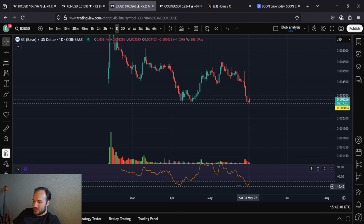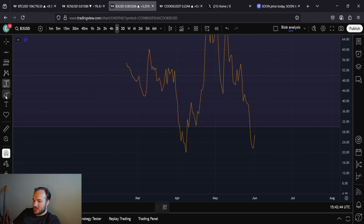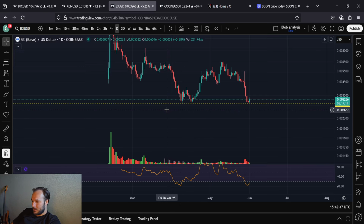Let's look at it on the 1 hour time frame. On the daily time frame, you're at the same area that you bounced from before on the RSI, but there's not a whole lot of historical data. I mean, who's to say that you can't go lower? You could. It's very possible that you could.